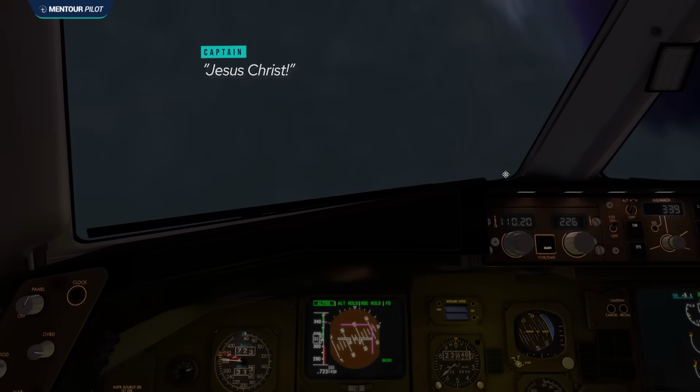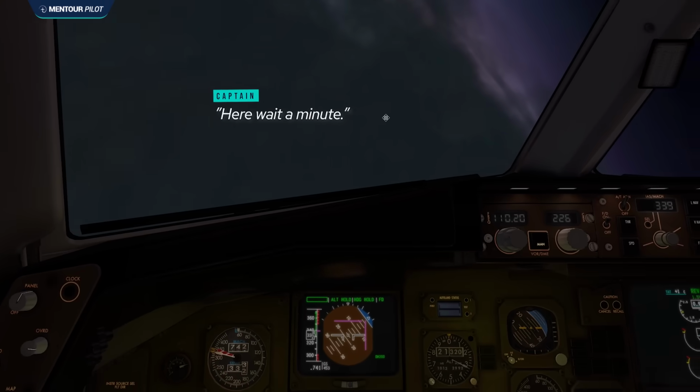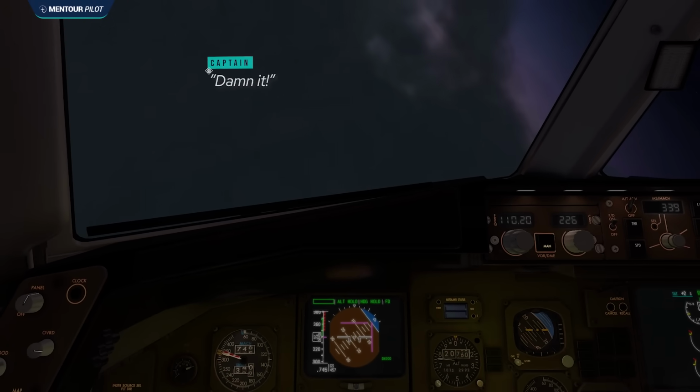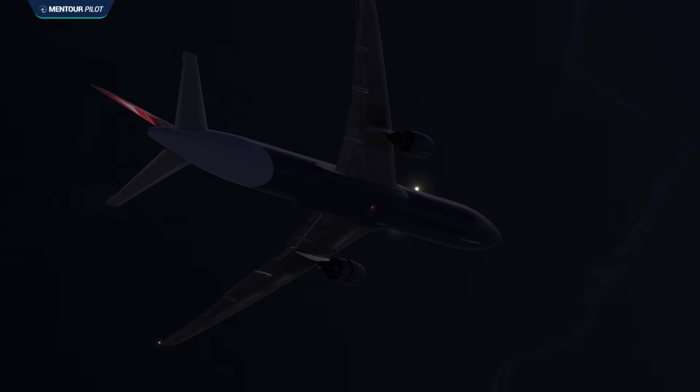Followed 12 seconds later by the captain saying, "Here, wait a moment," and then 5 seconds after that, "Damn it!" Evidence indicates that it took the pilots approximately 10 seconds to shut the left engine down, but at that point it was already too late.